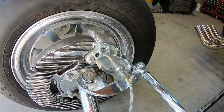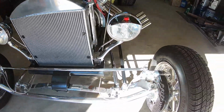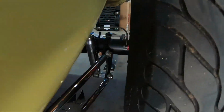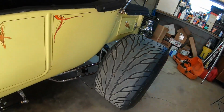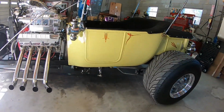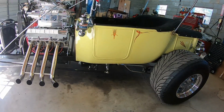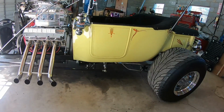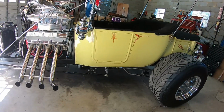I'm running SSBC aluminum 4-piston calipers in the front, and I'm running some Wilwood, I don't know if you can see back there, but Wilwood 2-piston calipers in the back. The back calipers were brand new, and the master cylinder was brand new. Well, every once in a while, this is kind of crazy, the car could sit here for 2 weeks and there won't be a drop of oil.